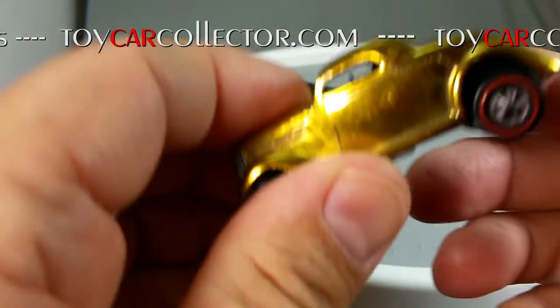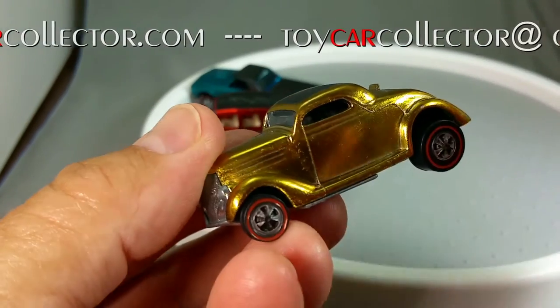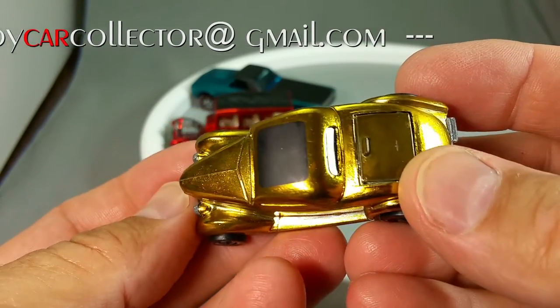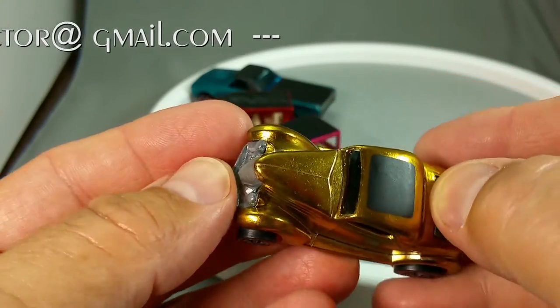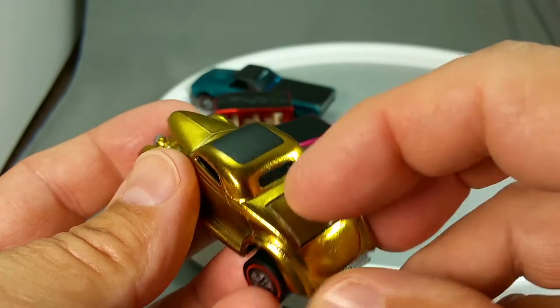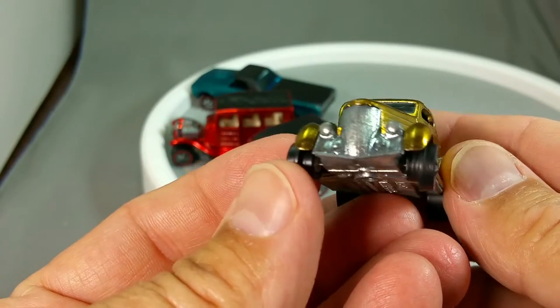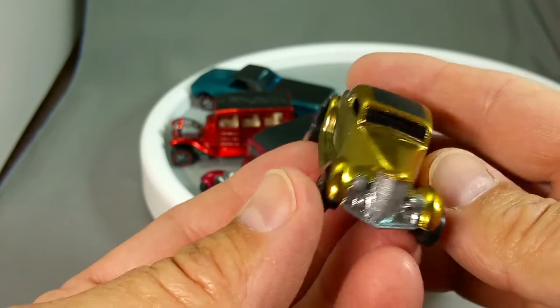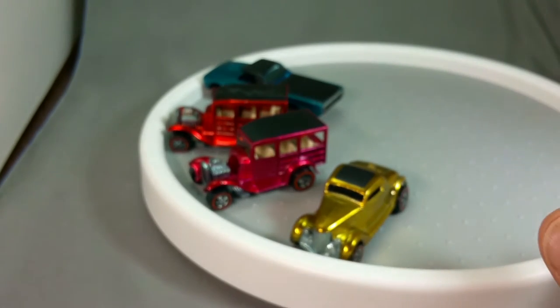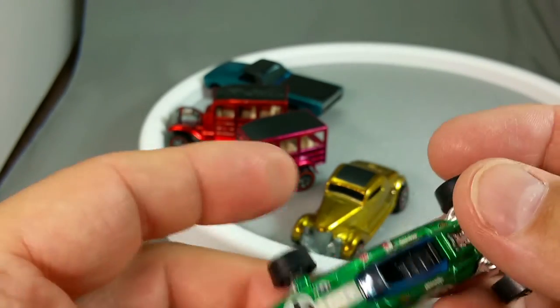Here's a gold '36 Ford Coupe, kind of a honey gold color, really nice and shiny. It's got a little toning on the back of the deck, and they usually have that little nick there from the door opening and banging against the back. But it is so hard to get a shiny front and a nice, pretty gold color. It is a beauty. Number four in this lot.